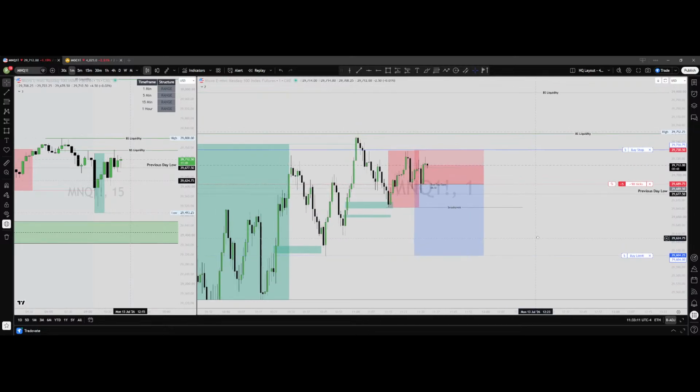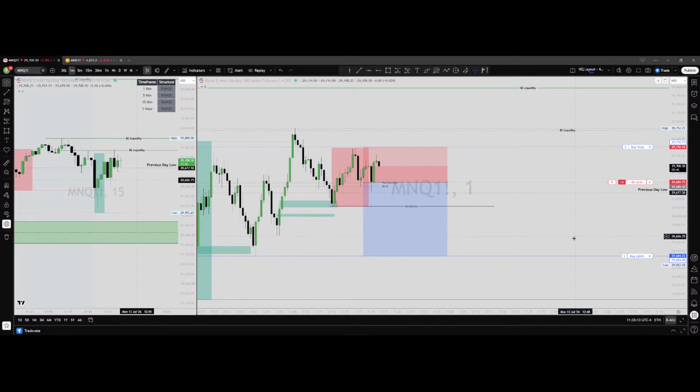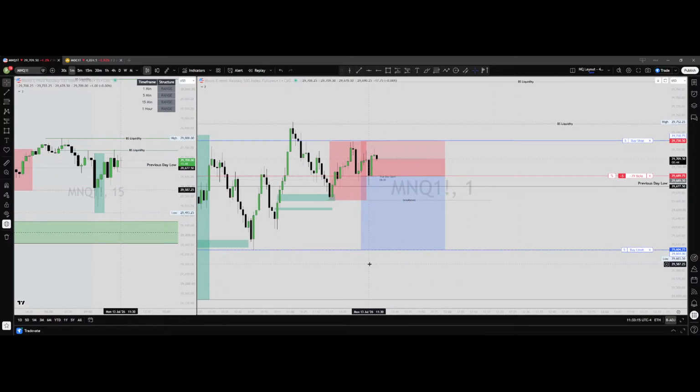Okay, candles without wicks have started to come in, which is not a good sign. Look at this. This green candle, no wick. Current red candle also has no wick yet.